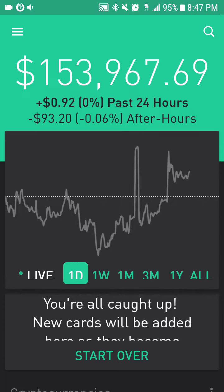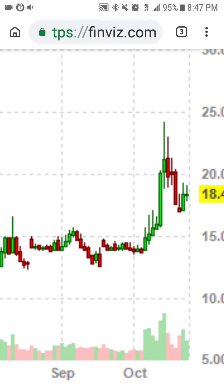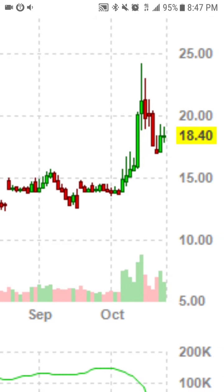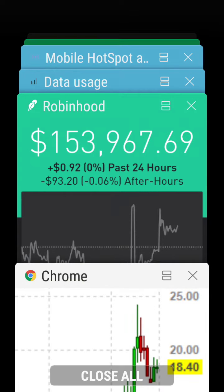Let's take a look at the volatility index, or the VIX, also known as the fear index. As volatility increases, there's more market movement. And as you can see in the past couple months, pretty much from July to early October, it was fairly stable. And in mid-October, it spiked up. And then it went back down a bit, and it's hovering around 18.4. Let's go back to Robinhood.